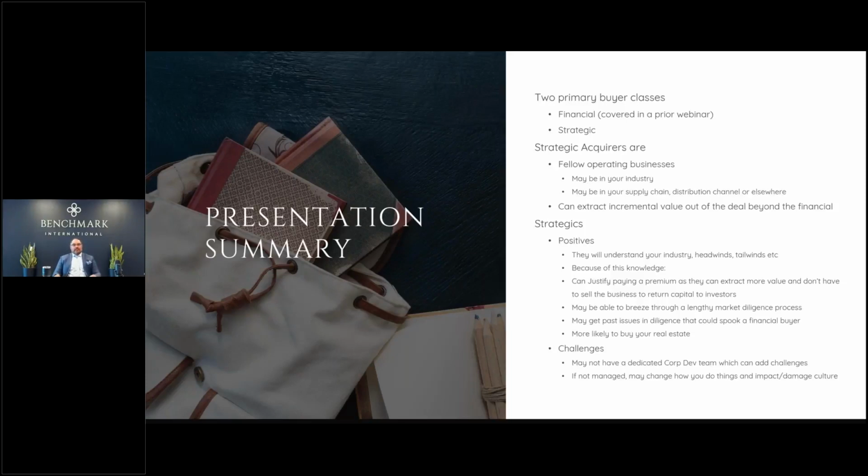And I've been known to say around here once or twice that time kills deals. So you want to have a real process in place. And without a corp dev team, it can seem a little less organized. So it's really important you have some organization on the sell side. And obviously, if you don't plan for it, manage it, and account for it, there can be some real and damaging impacts to the culture of both businesses, which is obviously not what you're looking for.